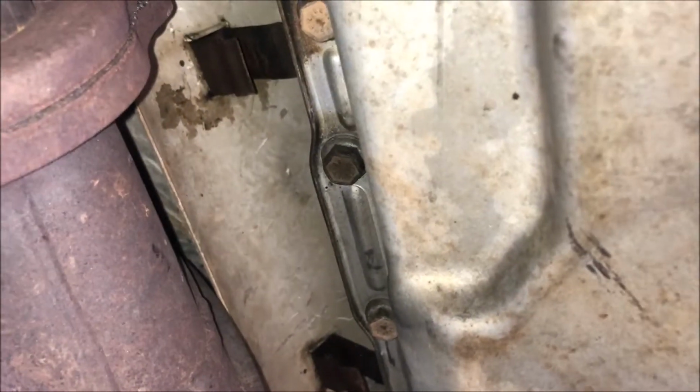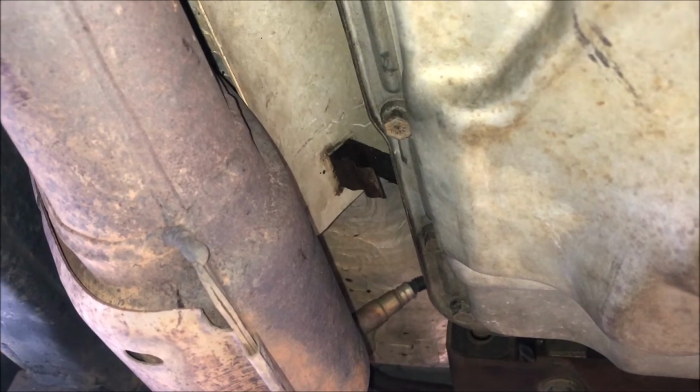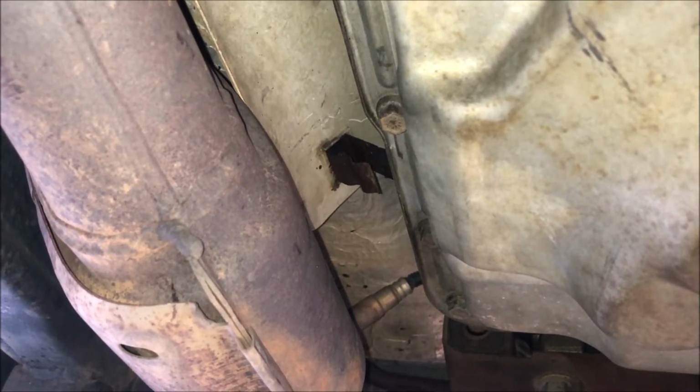I found a panel that is loose and just flopping between the catalytic converter and the transmission. So there's another source of noise. So we're going to take care of that, and then we'll plan on taking care of the TCC at a future date, and of course replacing these body mounts. And there will be a video associated with those issues in the future. Stay tuned.